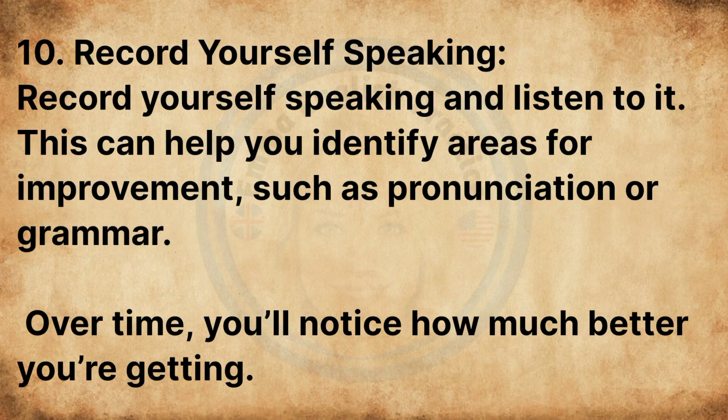10. Record yourself speaking. Record yourself speaking and listen to it. This can help you identify areas for improvement, such as pronunciation or grammar. Over time, you'll notice how much better you're getting.